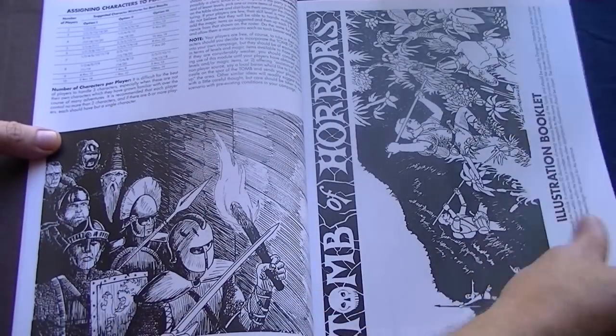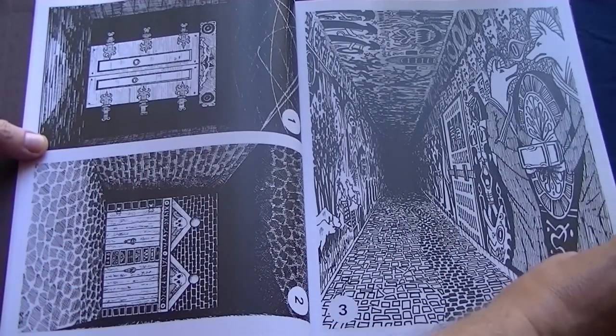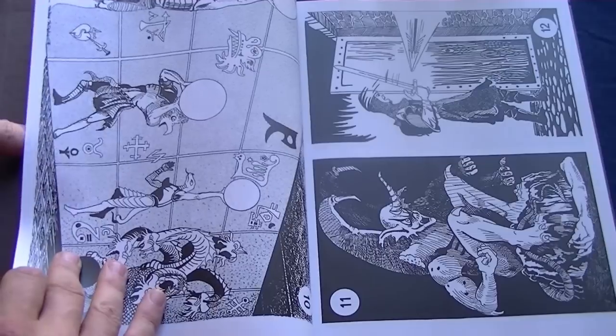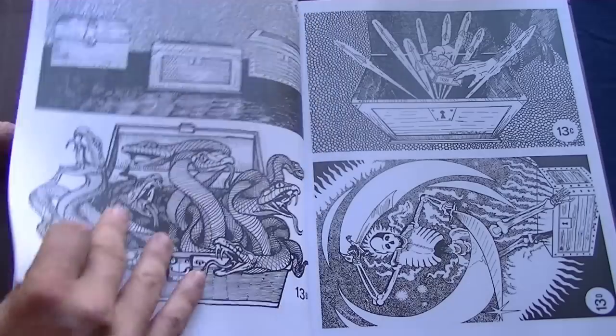So, of course, then there's the illustration booklet, which would have handouts that you would give to the players as they were going along. Some of the artwork, a little hit or miss. Some of it's better than others.